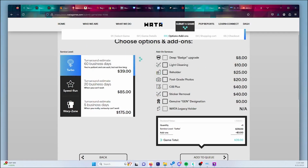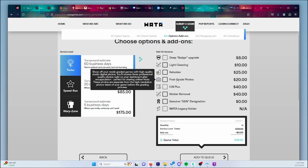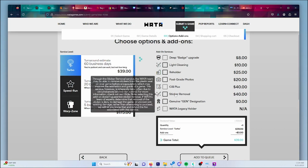So for me, I'm not going to do any of this. I'll dust it off myself. I'll wipe it down myself. However, if these are things that you think would enhance either the value or just something you would like to do personally for your grade, you can go ahead and select any of these as well.